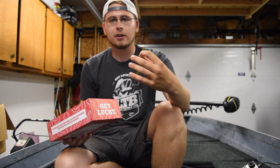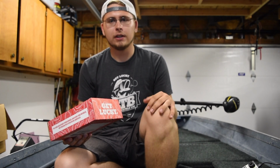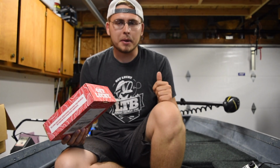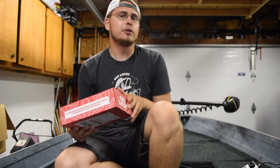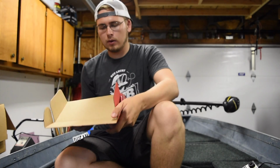However, I got that in a box a couple months ago. Tried it out, and last week plus this week I've caught a bunch of fish on them. They're all over the bottom of my boat right now, but they are a cool bait, and I would not have tried it if it wasn't for the Lucky Tackle Box. So we're gonna get into this and see what we've got.